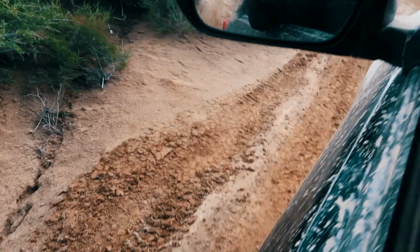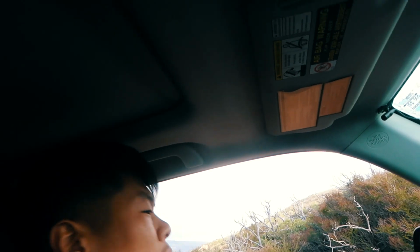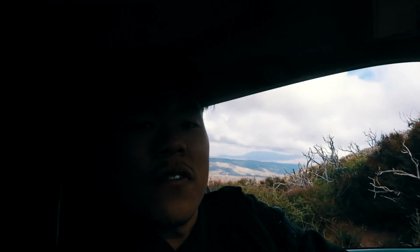What you want to do on these trails when it gets like this is, you know, slow and steady makes it up the hill. Never speed this thing up, because you're gonna flip your car.